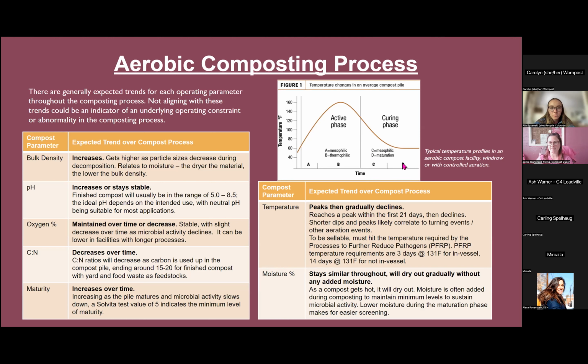Again, this timeline can be different for different processes or even different processors. Some people only let their compost sit a month and then they sell it or use it or whatever. Some people let it sit up to a year or even 2 years, and then they use it or sell it. So it just depends. The last phase is the maturation phase, and that is when you don't have any more temperature variations. It's going to stay pretty standard. It's not going to get hot anymore, even if you let it sit.